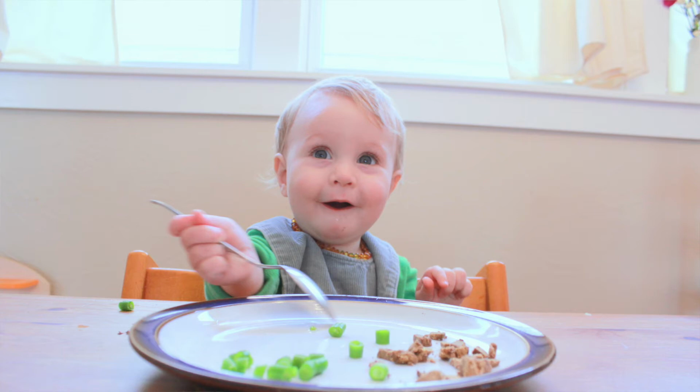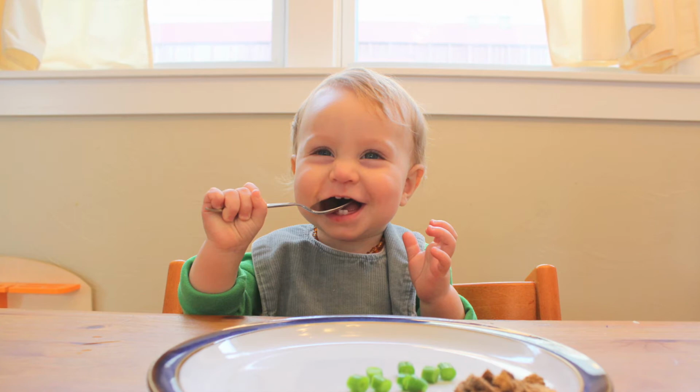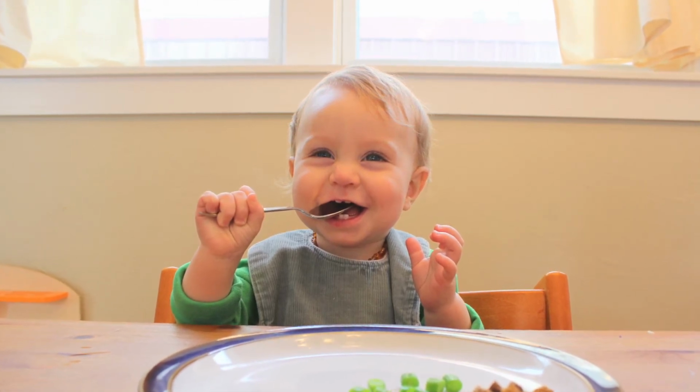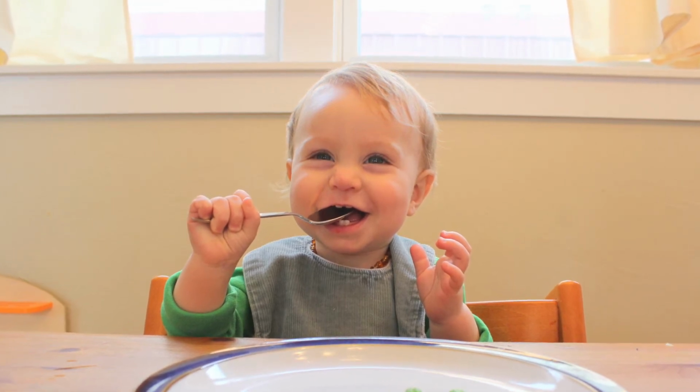So they'll be mimicking you. They probably will want to have their own little individual plates, individual forks and spoons, even if they're not using them efficiently yet. It's a great thing to let them know that, yes, I'm providing you with these little tiny utensils because I have faith that you will learn how to use them eventually, and they'll want to experiment trying to copy you as you eat your food.